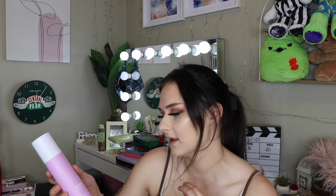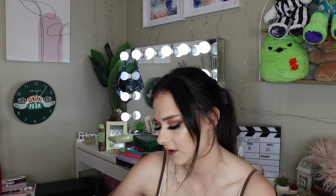And then she got me a body mist from Hideaway. This is in the scent Paradiso. Am I saying that right? I think I'm saying that wrong. But anyway, it smells really good. She got me these cute little lip butters from House of Treats. So we have one in the scent Choc Fudge and the other one in a cupcake, which is super cute.